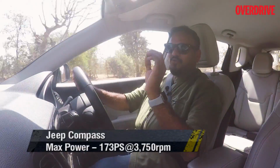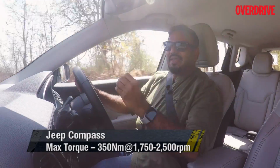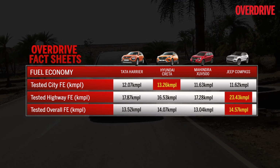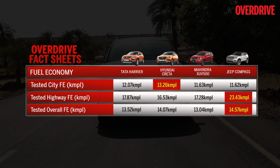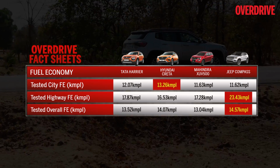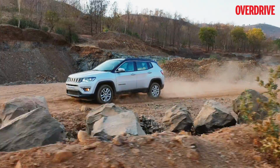In the city, however, there's one little issue, and that is the clutch. The clutch pedal is very heavy and that can get quite cumbersome. In fact, if city driving is going to be your only purpose for having a car in this category, then look elsewhere, don't get the Compass. Otherwise, it's an excellent car. It drives really well both on and off the road, and that is what I really love it for.